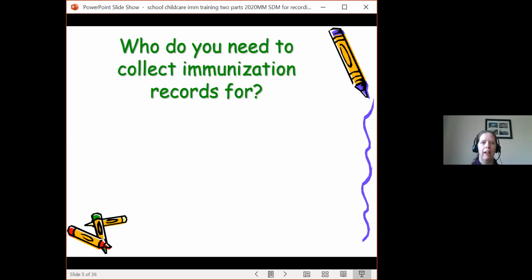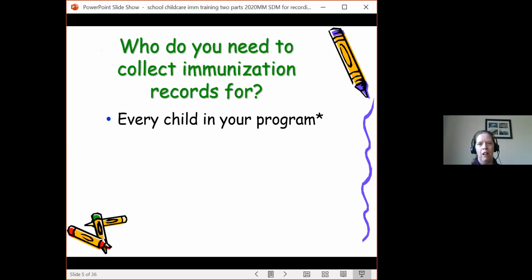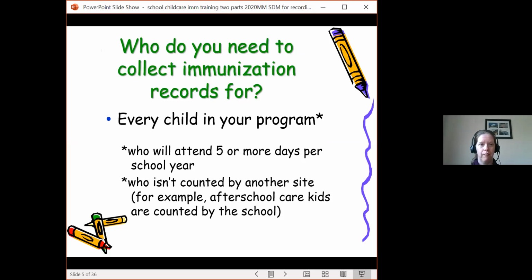And who do you need to collect the immunization records for? Well, it's every child in your program, with a little asterisk because there are always exceptions to the rule. And so it's really every child in your program who will attend 5 or more days per school year, and who isn't counted by another site. An example of this is if you're a daycare and you do after school care for some kids, those kids are counted by the school. So those kids will not be counted on your immunization report.